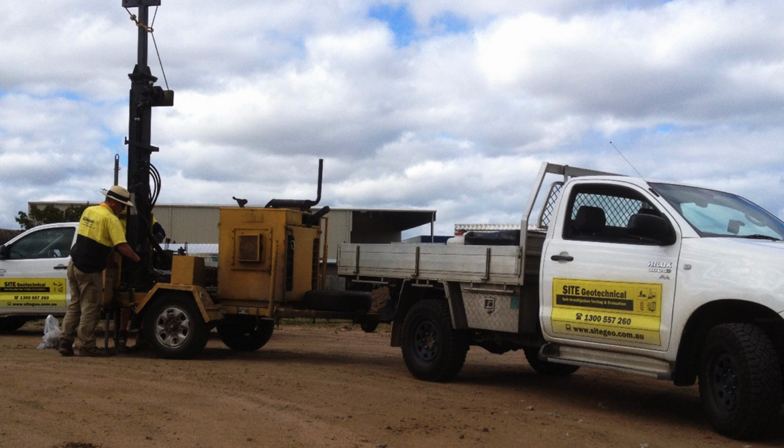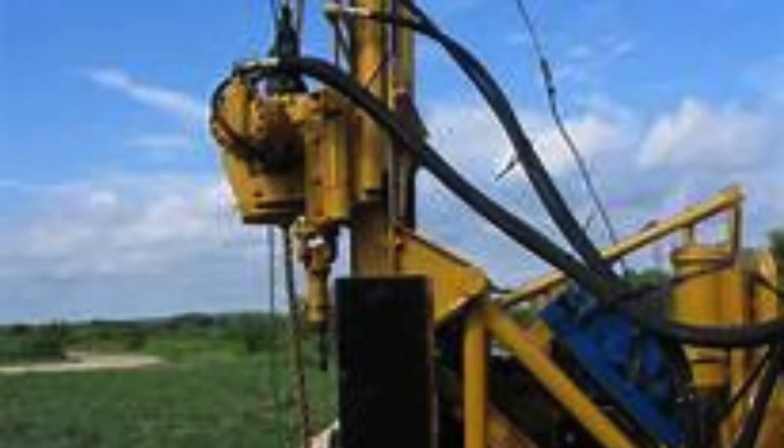Geotechnical services in Mahipalpur are in high demand to ensure that the construction projects are carried out efficiently and safely. These services involve site investigations, soil testing, slope stability analysis, foundation design, and ground improvement techniques. By conducting thorough site investigations, geotechnical engineers can determine the suitability of the soil for various types of structures and identify any potential risks or challenges that may arise.